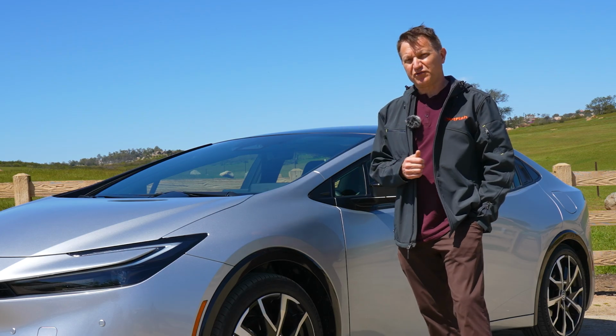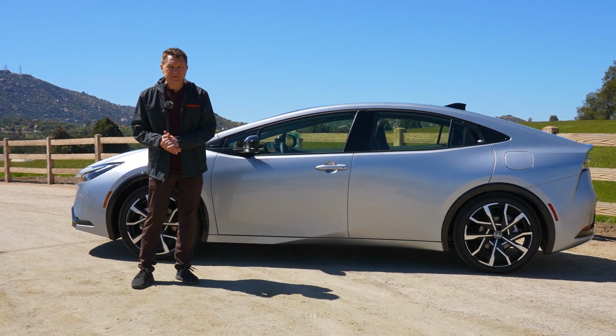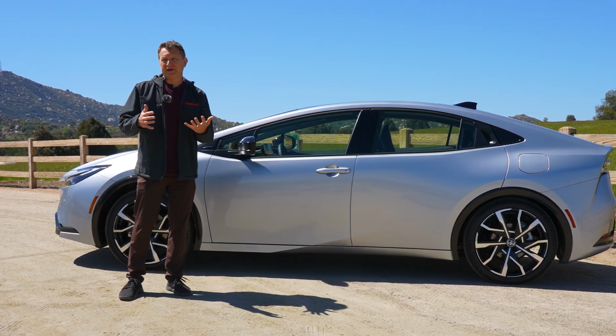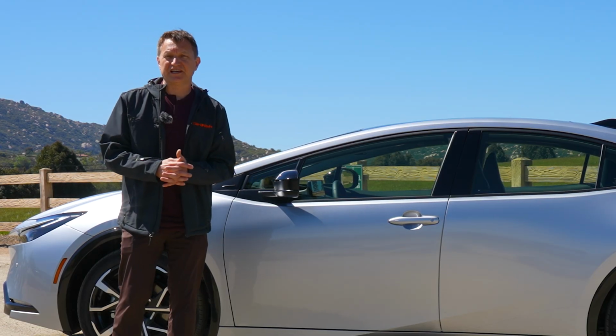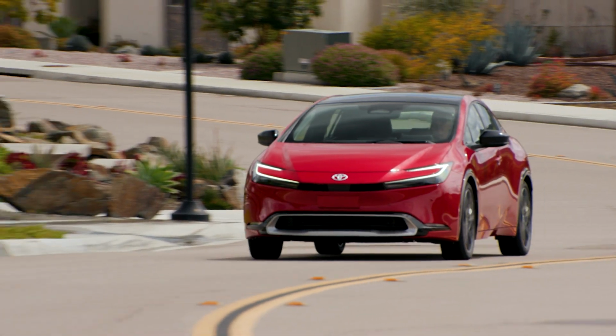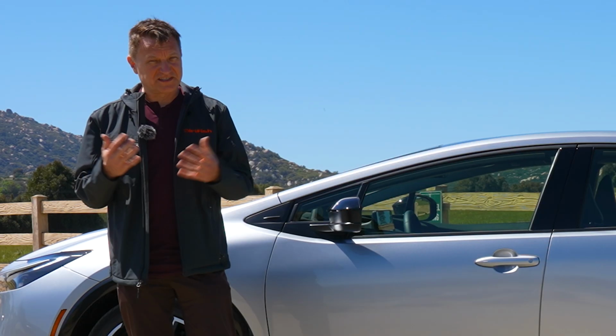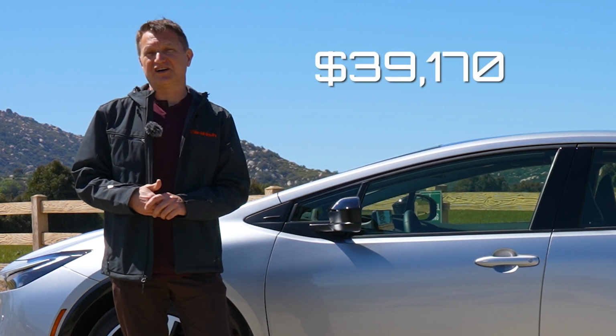And let's talk about price. This is a little bit more expensive than the regular Prius, about $3,000 to $5,000 more depending on the trim. So it starts with the SE version, which is around $32,000. This mid-level XSE version is about $35,600. And at the top, we've got the XSE Premium, silly name, I know, it's about $39,000.